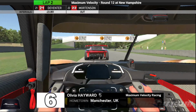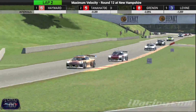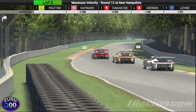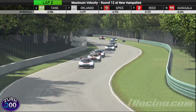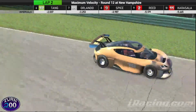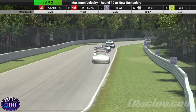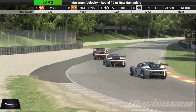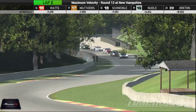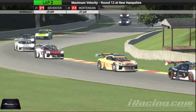Hayward right here. And look at the field. There are some long straights here. The draft can be pretty powerful in these cars. It's about the top 6 or 7 here that are separated from the rest of the field, which would be Frattini, Hayward, Tanahato, Grenon, Levine, and Tang. All pretty much right here.